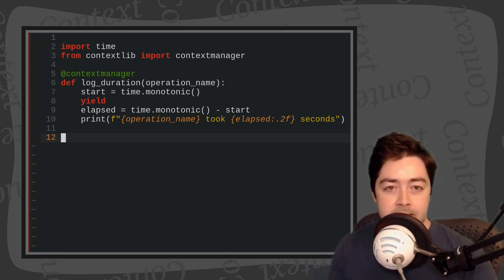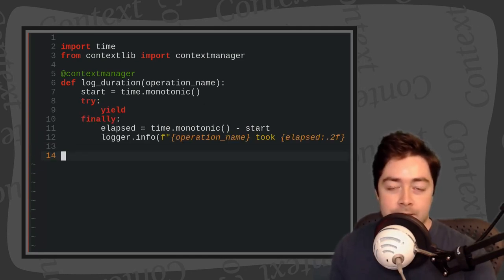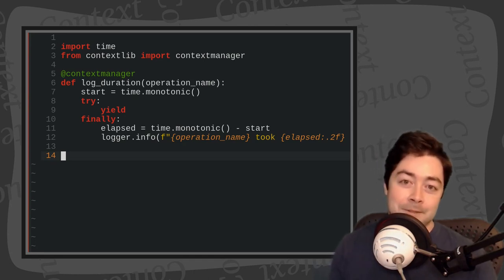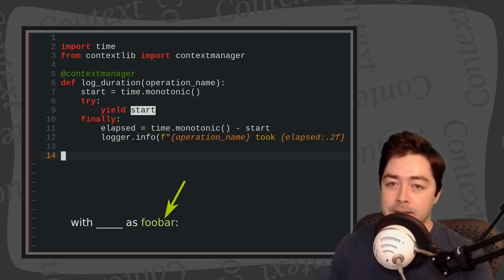If we want to fix that, we just need to remember that the yield is a stand-in for all the code in the with block. So we can just add a try finally around it, and that takes care of it. Oh, also, if the function yields a value, that value is what gets assigned to the target name here.